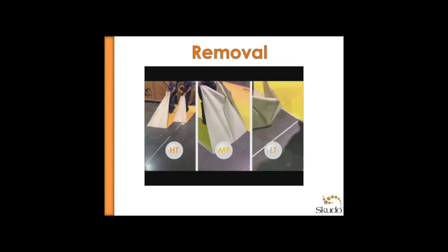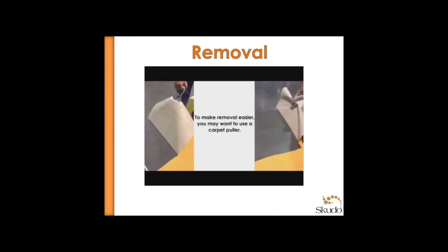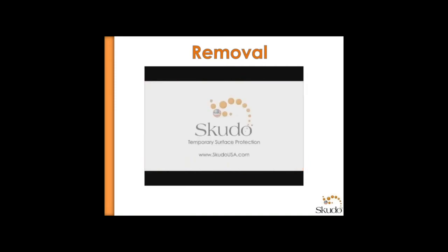It's easy to peel up. It's easy if you cut it into smaller sections, and we have a mat puller that's like a carpet clamp. It makes it easier to peel up, so it saves on the fingers and saves on whinging workers.